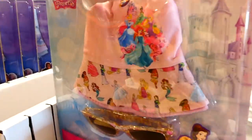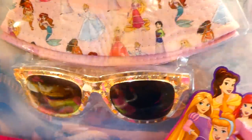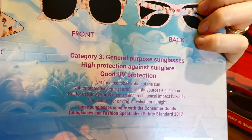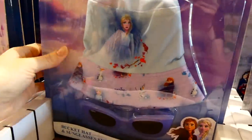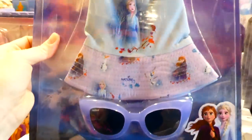They have the princess ones, with the little princess on the glasses themselves, which are a clear kind of color, and a bucket hat. These ones aren't fully UV protected, so these are category 3, I remember that. So they're not the highest, but these are still nice for kids. And then they've got Frozen, of course, right? It's Disney without Frozen, and these are cat eye glasses. I thought these were super cute.